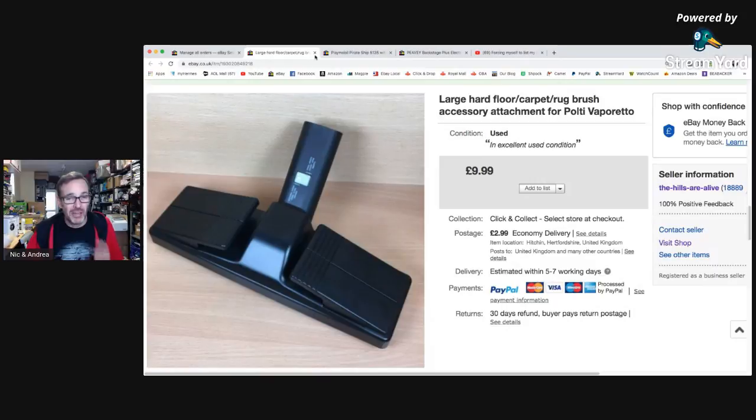So from my £3 investment, that was still a good pickup, despite the fact that it wasn't working. And this will happen. If you're going to pick up electricals, there will be issues like the batteries on that Casio, the fact that this didn't work. But if you can get stuff cheap enough, yeah, you can still make the money.